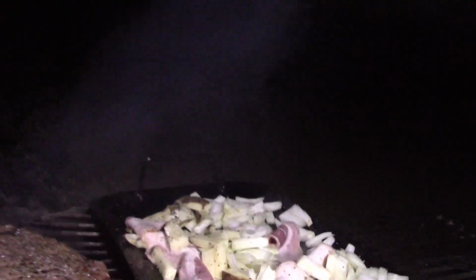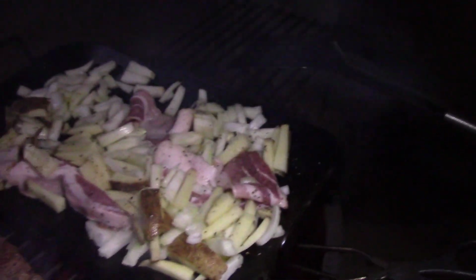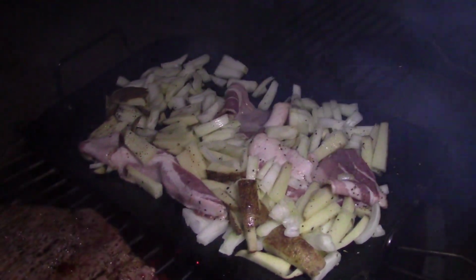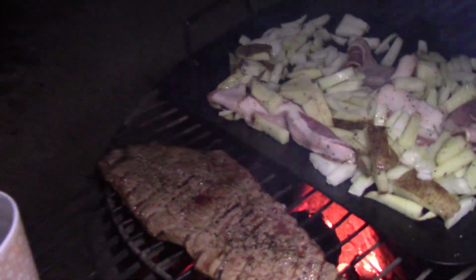I'm cooking my dinner now. Got beef skirts, the last piece of meat that I have, besides bacon. And then I've got bacon and potatoes and onions. So that's going to be my dinner.